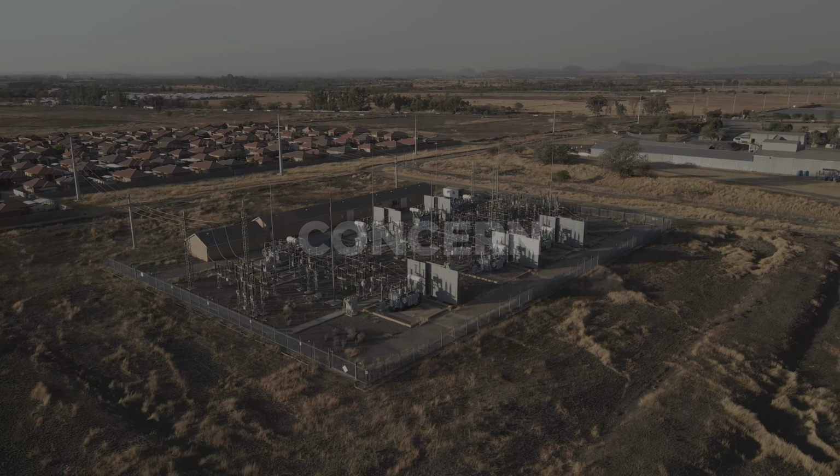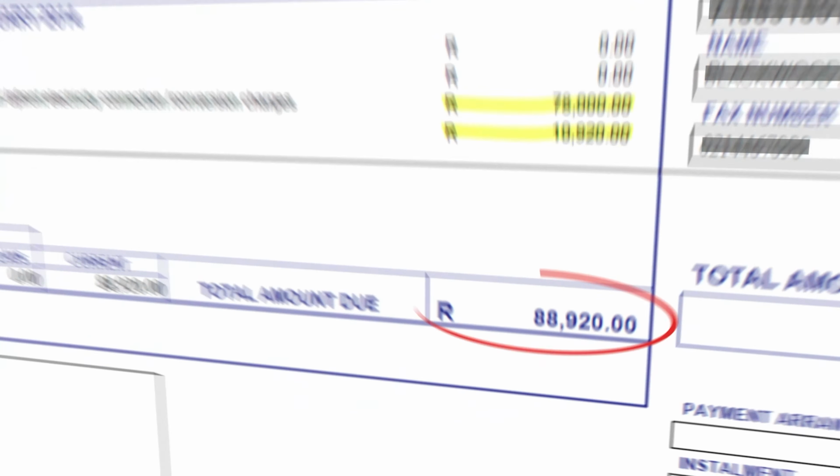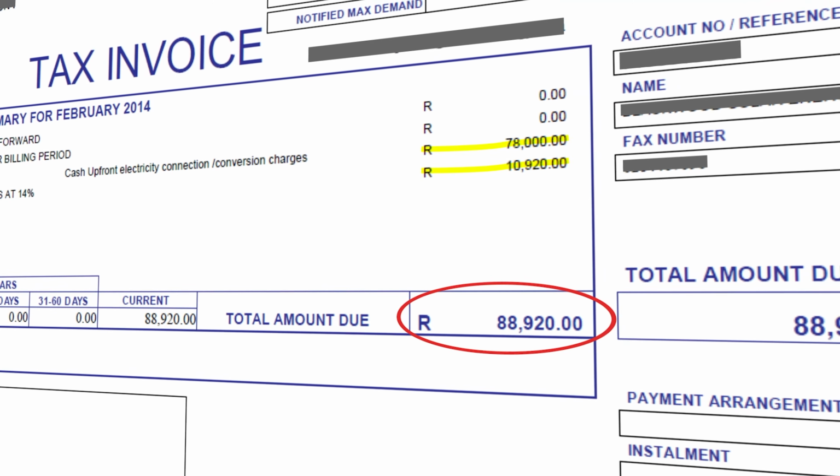As SALGA, we have realized that many municipalities across South Africa are not recovering the cost. Hence, they are not able to recover the revenue that they're supposed to. Hence, it contributes to the debts that they owe to Eskom. And certainly, this is particularly problematic in instances where the revenue that is recovered is insufficient to meet the associated costs. It is therefore critical that the full cost of providing electricity is recovered through tariffs.